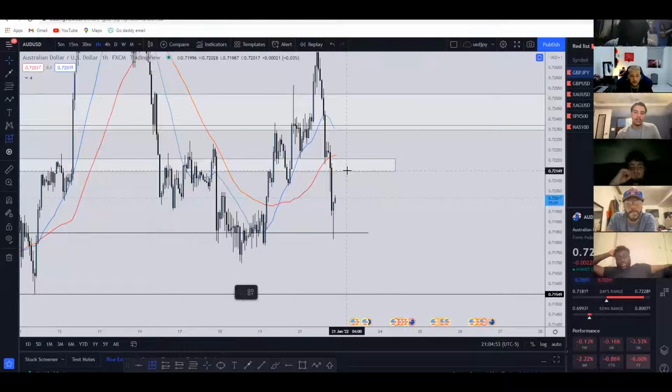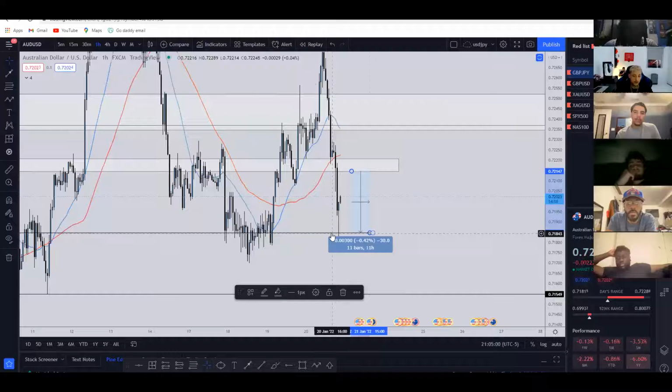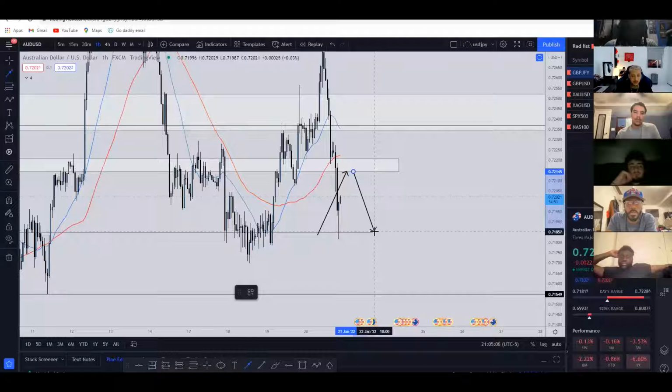resistance. And if we look at the range, we have a potential 30 pip move to the downside, which would be your first target being right here. So I would wait for price to pull back up into this resistance and then look for price to come back down into support. That's what I would wait for.